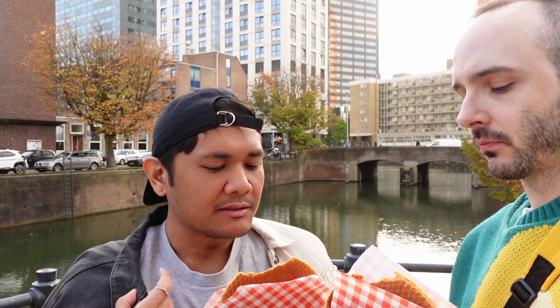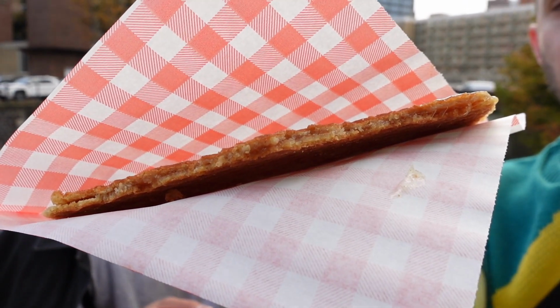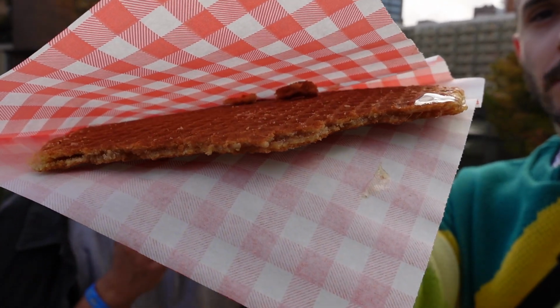It's like crispy but soft and warm. So on a chilly day like this, it's perfect. There's like a really nice caramel inside. It's almost like brown sugar. But it tastes super nutty and roasty toasty. Really good for a day like this where it's nice weather but a little chilly and kind of windy.